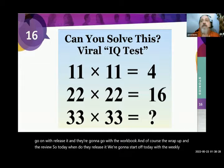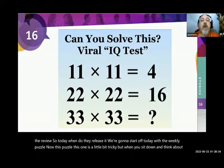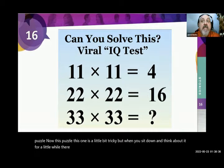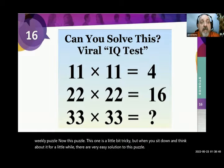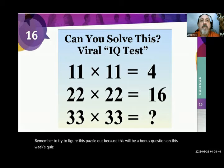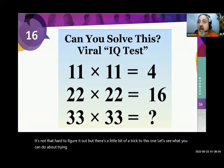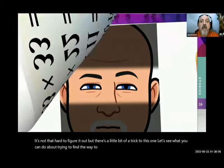Now, this one is a little bit tricky, but when you sit down and think about it for a little while, there is a very easy solution to this puzzle. Remember to try to figure this puzzle out, because this will be a bonus question on this week's quiz. It's not that hard to figure out, but there's a little bit of a trick to this one. Let's see what you can do about trying to find the way to solve it.